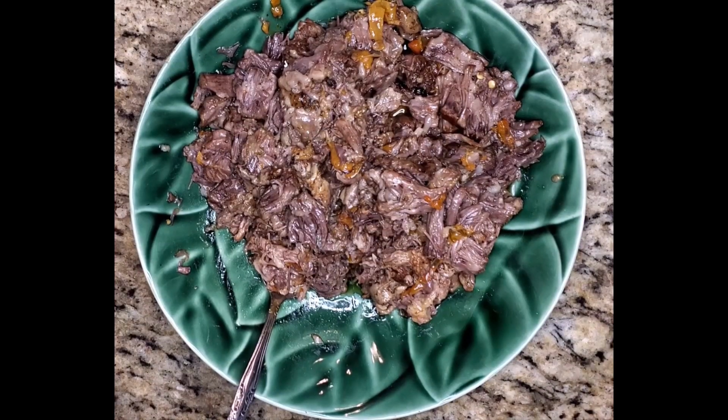So here's all that shredded beef that came off of those bones. Now there's two options you got here. I feel like you can add back some of this juice and it'll make a wonderful soup, or you can do what we're fixing to do and turn all this meat into some glorious tacos.